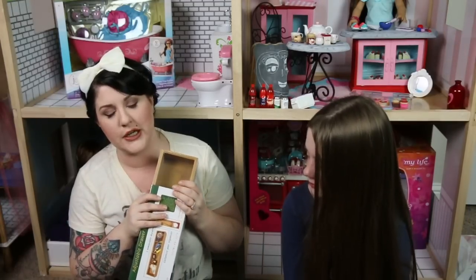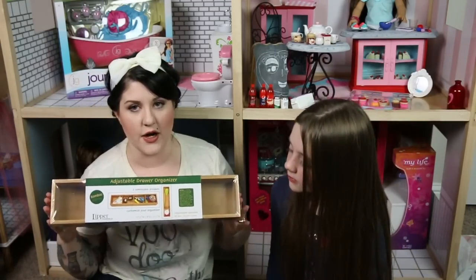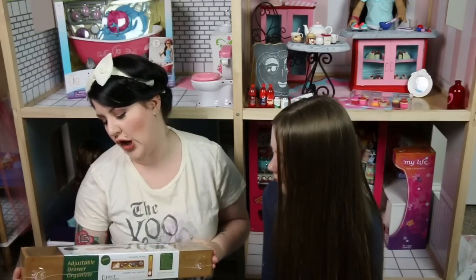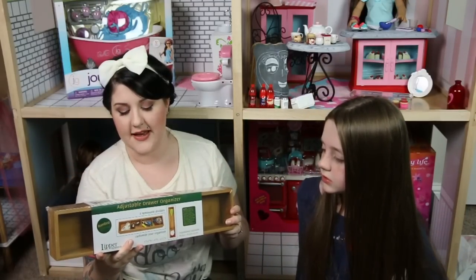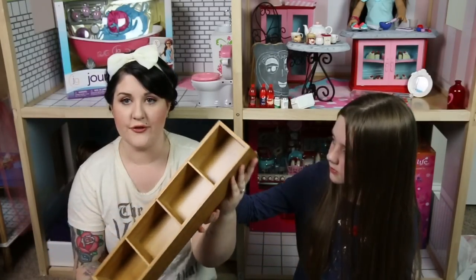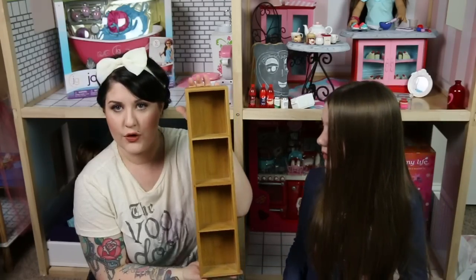And then the last thing is this, and this is going to look unusual to some, but this is super cool. I found these at our TJ Maxx. They were $4.99, and they are called the Adjustable Drawer Organizers, and I will show you what it looks like out of the package. It's a perfect item for your dollhouse for shelving. And you can put books or something in it.